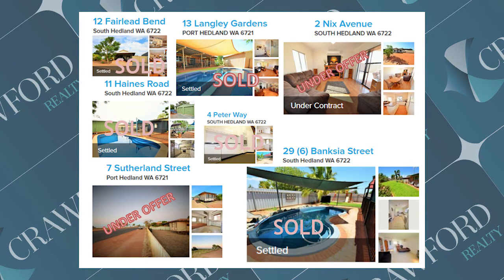I'm happy to pronounce that half of all the under offers for the town did go under offer in this office. Again, a strong month for the Crawford team.